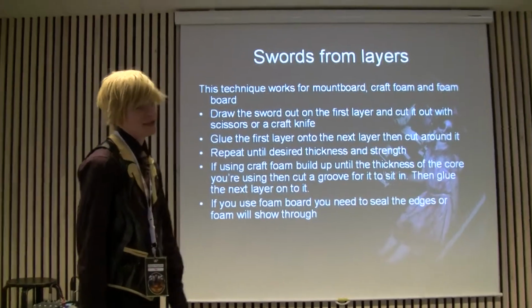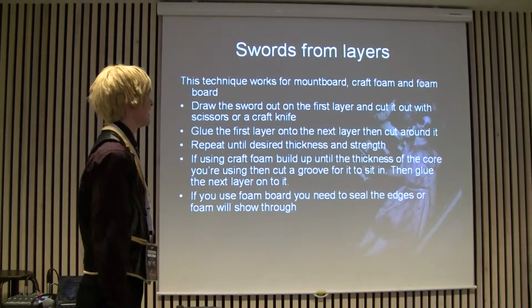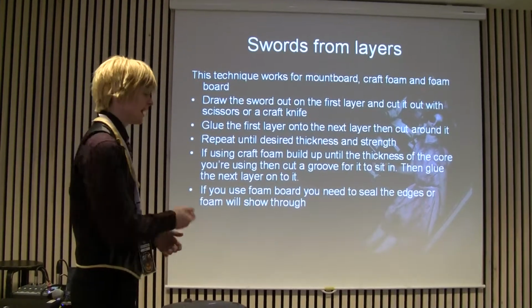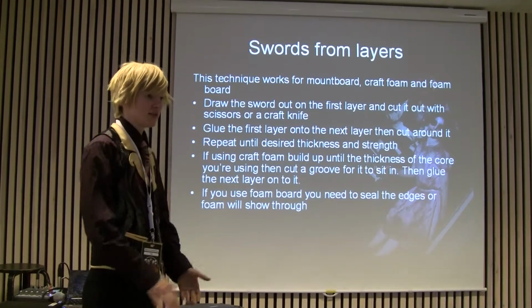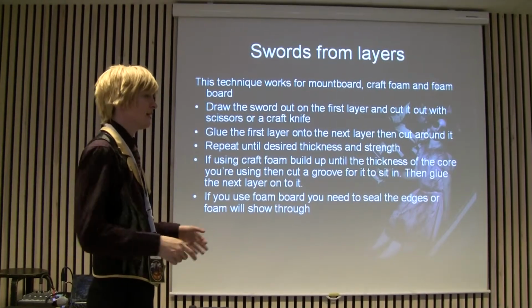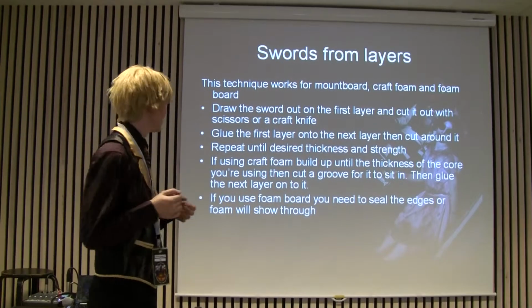Alright, sword from layers. Okay. This is for mount board, craft foam, foam board and stuff like that. Draw the sword out on the first layer, cut that out with your knife or scissors, and then glue that down to your plain sheet, and then cut around it again. So basically you're making a sandwich over and over again, but using the first one as a template to cut around. Repeat until it's to the thickness that you want.